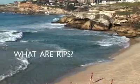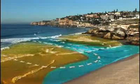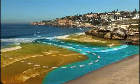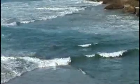Well, what are rips? It's a really good question. Rips are strong, narrow currents that flow from the shoreline through the surf zone and offshore. They exist to take all the breaking water that's piling up on the beach back out to sea.